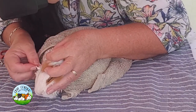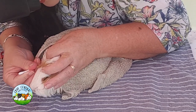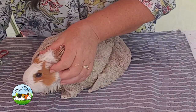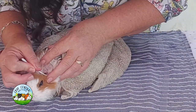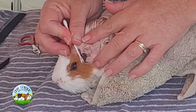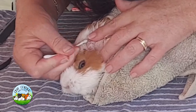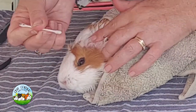So we'll just get rid of all of that. Oh, little girl. Get that sorted for you. Wow. If you have a look in her ear, can you see how crusty it is? Can you notice that? So all I'm doing is just wiping that out, like you would your own ears, just getting that out of there.